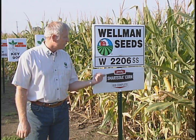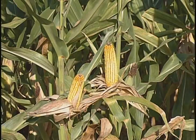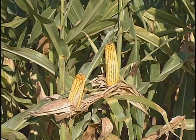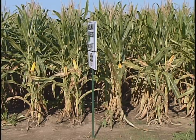The 2206 is the earliest corn hybrid that Wellman Seeds sells. It is a Genuity Smart Stack product to give you maximum insect protection along with herbicide tolerance. We sold it as a VT3 product a year ago, and we've upgraded it to the Smart Stack because of the enhanced performance and enhanced yield that we got once we put the Smart Stack trait in this hybrid.